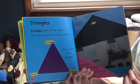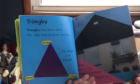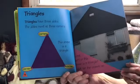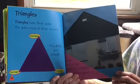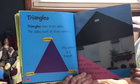Triangles. Triangles have three sides. The sides meet at three corners. One, two, three. This shape is a triangle. What part of this house is a triangle? Do you see it? I see it.